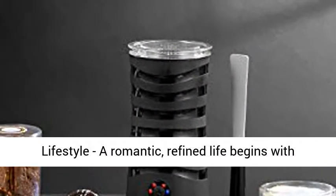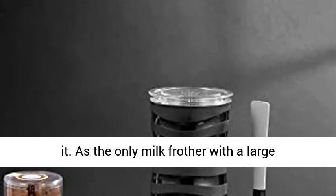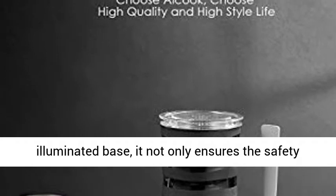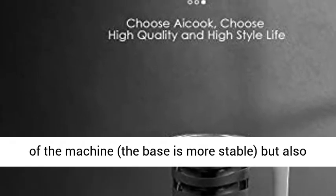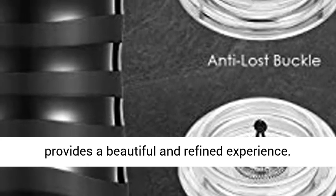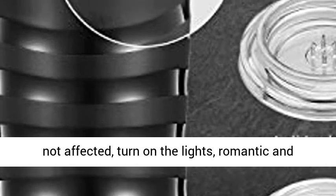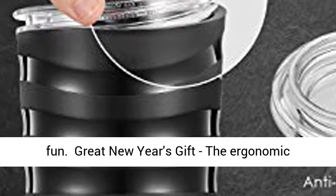Enjoy romantic lifestyle. A romantic refined life begins with it. As the only milk frother with a large illuminated base, it not only ensures the safety of the machine, the base is more stable, but also provides a beautiful and refined experience. Independent switch control, the dim environment is not affected. Turn on the lights, romantic and fun.